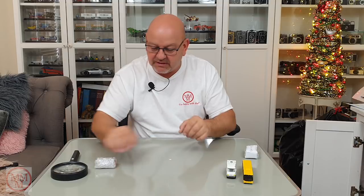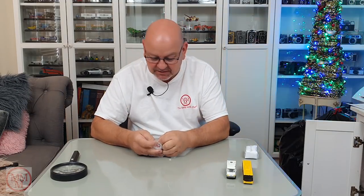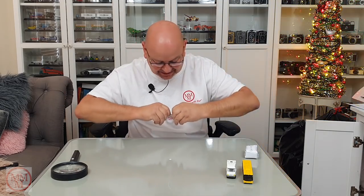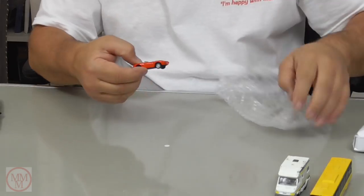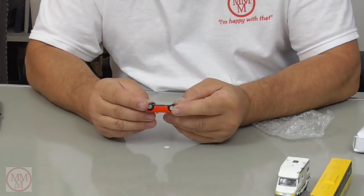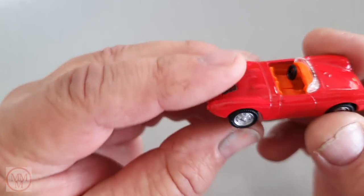So yeah, never seen one of those before. I've got to open that one last. So we've got this one and then that's the last one. So this is a little red car, sports car or something. Oh, it's a little sports car thing. That's unusual. It's got like a keyhole underneath.